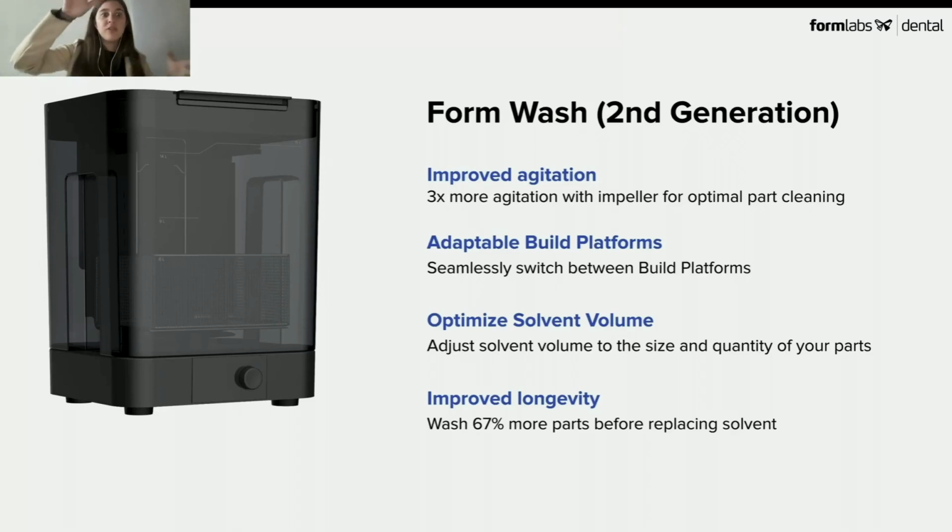It also comes with adjustable arms that enable you to wash parts on the build platform, so you can adjust those arms to fit either Form 3B build platforms or Form 4B in one wash. You can also adjust those arms not only depending on the build platform, but also on how much IPA you have in the Form Wash bucket. You can adjust it to be lower, so you have to fill less of the Form Wash with the solvent. And you can also fill it to different levels. You don't need to fill it up to the very top to wash.